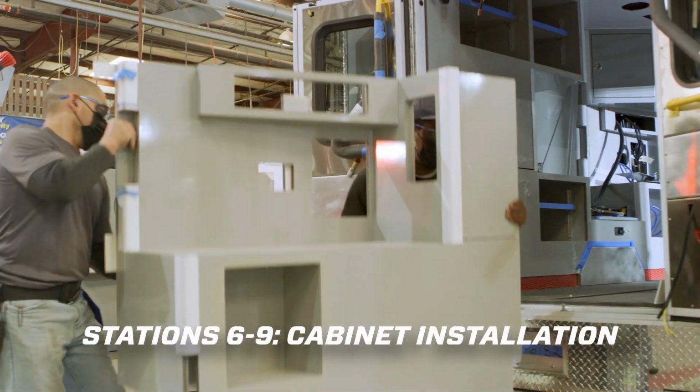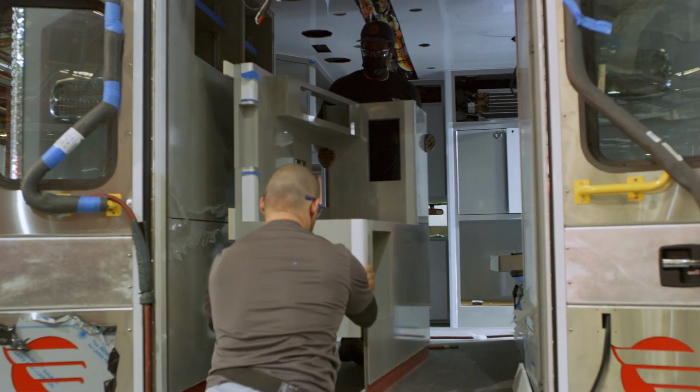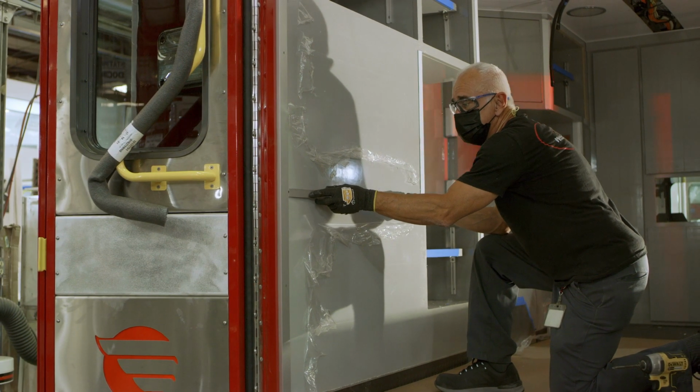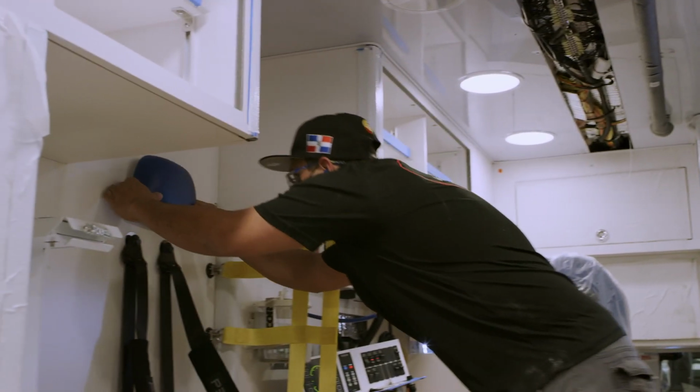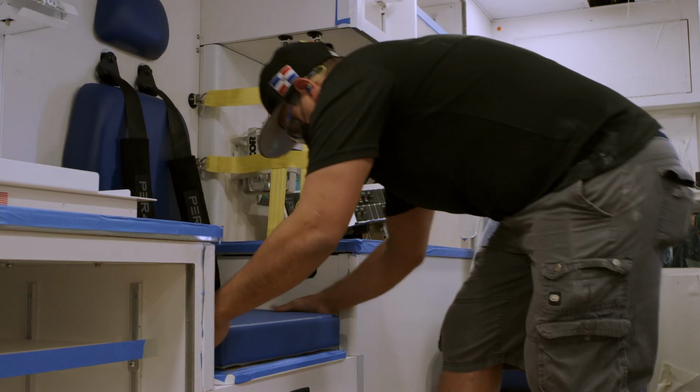At stations 6 through 9, you can see the interior really start to take shape. The remaining cabinets go in. Trim is installed at station 8. Then, along with the floor, upholstery comes next, including seat bases, cabinet padding, and seat cushions.